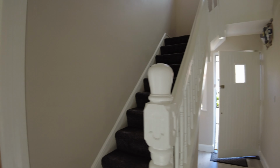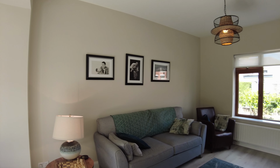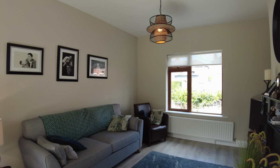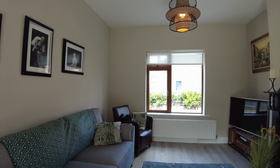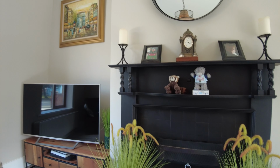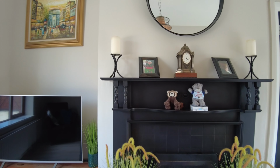So going back through the entrance hallway and in through another of those lovely doors, and we're into this gorgeous living room. It's a really chilled out space actually. You can't help but just chill out when you come into this room. It's just lovely. Really, really good proportions here. You can see there, this room is well furnished and doesn't take away from the space at all. Nice fireplace there, and that's again an open fire.